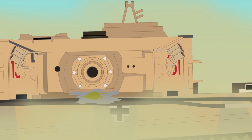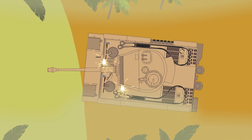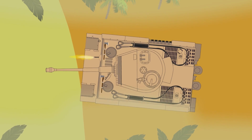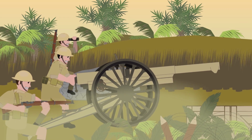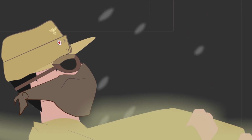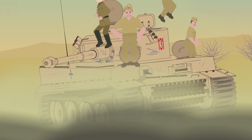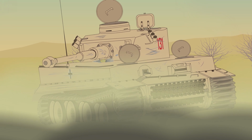One of the shells hit the Tiger's gun barrel and ricocheted into the turret ring and jammed the turret. Another shot then impacted the turret lifting lug, disabling the gun's elevation device. Then a final third shot hit the loader's hatch, deflecting shrapnel into the turret. The crew of the Tiger, probably wounded and panic-stricken, decided to evacuate the tank.